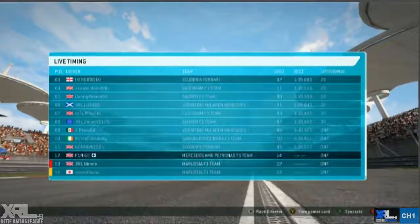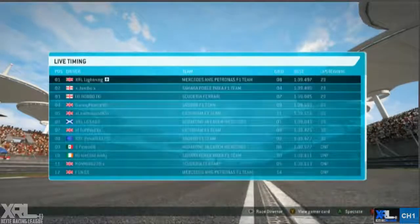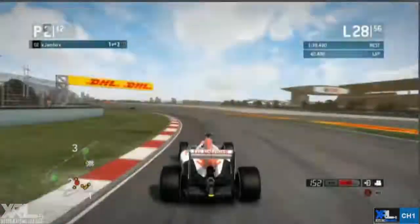You got Nige who finished 12th, Connor 11th, Andy in 10th, Perez in 9th, and then the top 8 are still racing. Only 8 racing, a little bit disappointing. Yeah, it's surprising that everyone's gone. We're only just at half race distance, literally now. Half race distance, and I'm very, very surprised there.